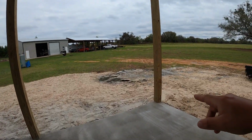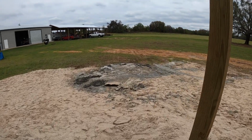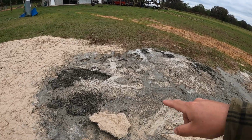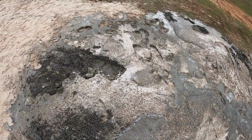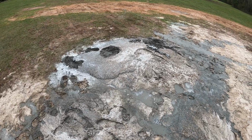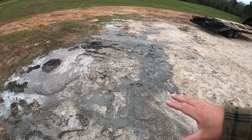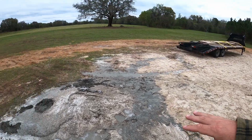We got these huge piles of concrete out here where the trucks had to clean out the other day. So I've got to figure out what to do with all that, because it's literally hard as a rock. It's somewhat loose over there. I think I can bust this up with a tractor, but I want to get all this junk out of here and haul it off somewhere.